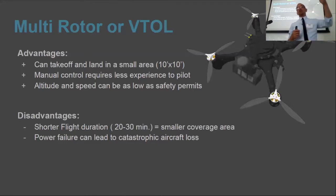So until we can fly beyond visual line of sight and do these very large scale operations, multirotors will be, and are, the most adopted means of generating maps and doing most types of remote sensing. The advantages of a multirotor are that they can take off essentially in an area not much larger than the vehicle itself, because it takes off directly straight up and lands in the same fashion.